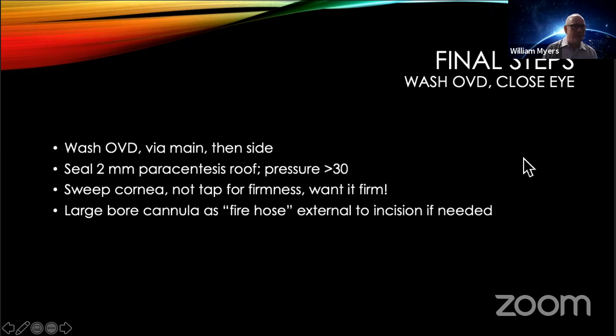At Aravind, they teach to put the pressure where it's much firmer than I'm used to doing. And they would know by now if that wasn't safe with the number of cases they do. And then you can sweep the cornea to get a sense of the firmness. And if you can't get the paracentesis to seal, you can blow a stream with a large bore cannula of the Ringer's lactate. And a little bit will go in the eye and some will go into the stroma. And it seems to always work unless there's a wound leak through your main incision.